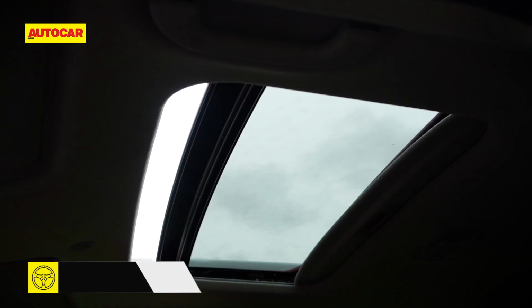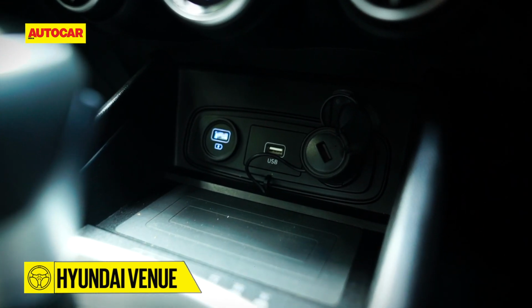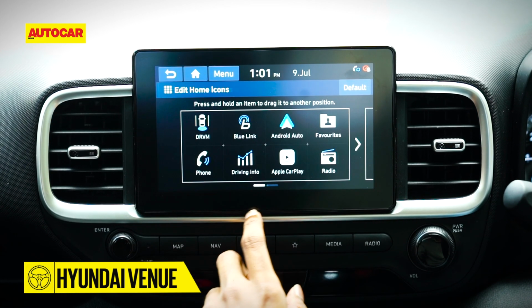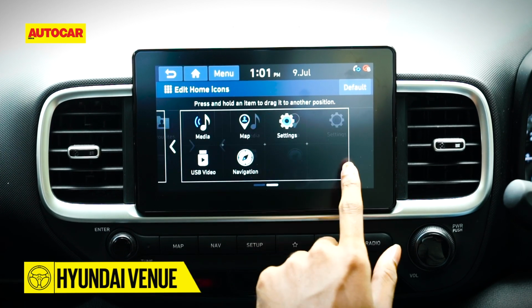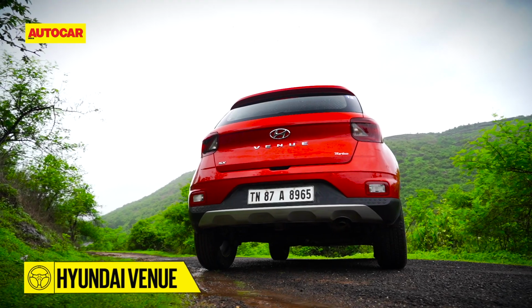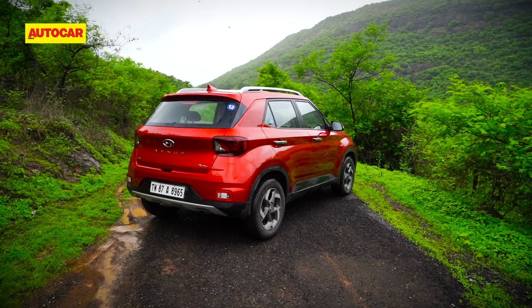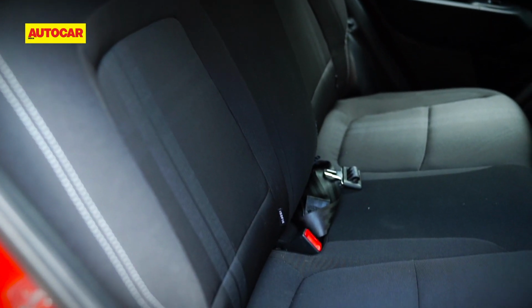The Venue is the only one with a sunroof, wireless charging, and also the only one with embedded SIM-based connected tech. While some of the connected features like remote ignition and climate control are cool, we frankly never made use of them. However, the Venue Automatic misses out on a rear wiper, and in weather like this, we really needed it. It also misses out on the rear armrest.